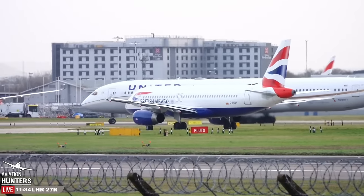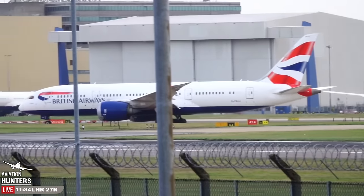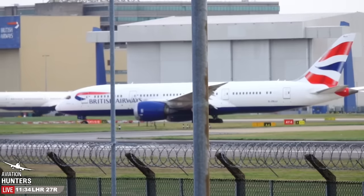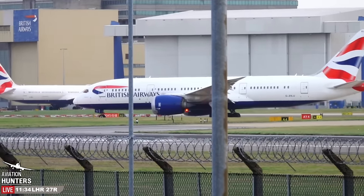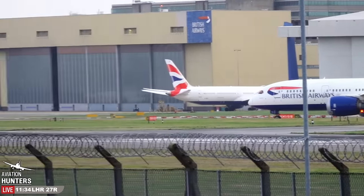The BA320 is just holding there. The United 787 is just taxiing as well. We've got the BA787. It looks to be an 8 Dreamliner. I think it is the Boeing 787-8 Dreamliner. Let's check. Yes, it is. It's going to be heading to Delhi as well.